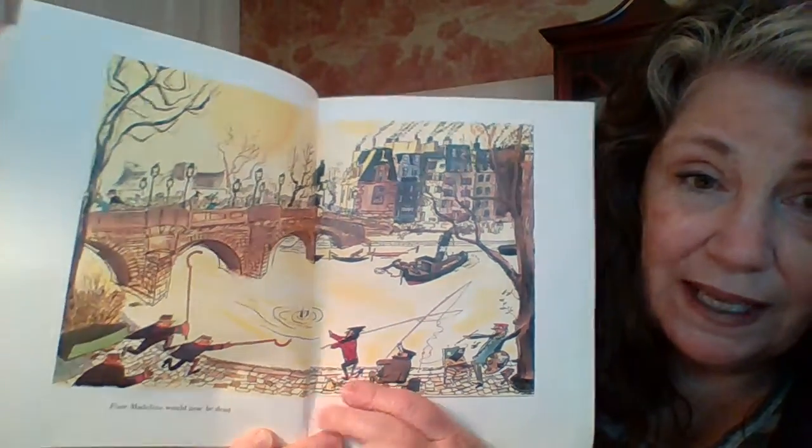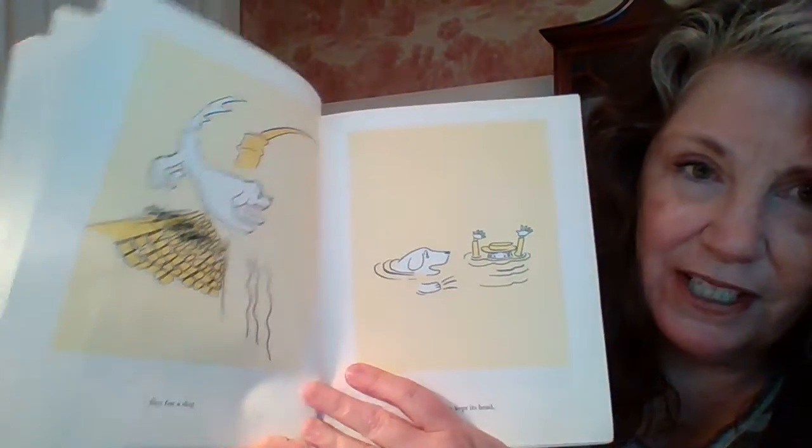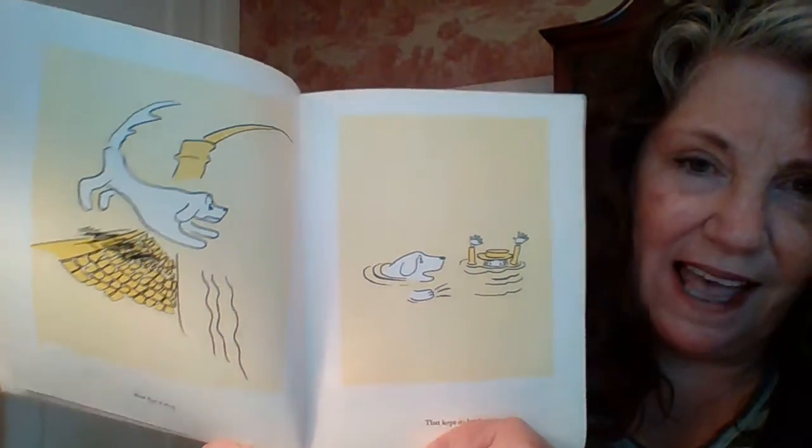Poor Madeline would now be dead. But for a dog that kept his head.